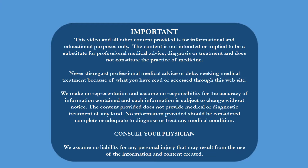Before we get started, I will emphasize that this information is for educational purposes only and is not medical advice. Don't make any decisions about your medical treatment without first talking to your doctor.